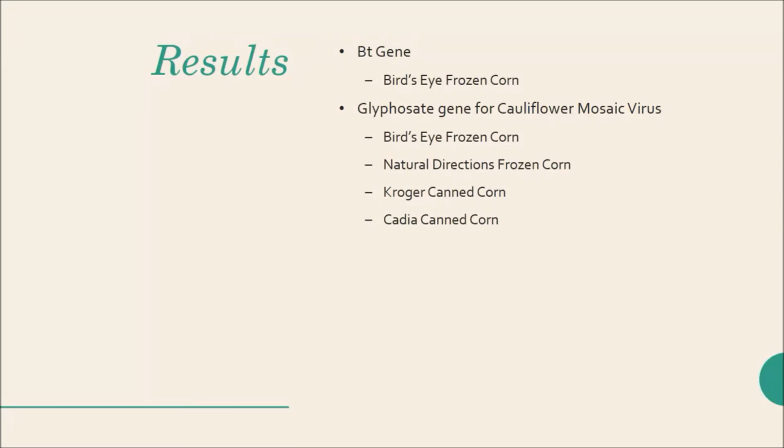That all means that the only sample to contain the Bt gene was Bird's Eye frozen corn. However, all the samples except fresh corn contain the glyphosate gene, which protects corn against cauliflower mosaic virus. This discovery brings up an interesting point. Both Natural Directions frozen corn and Cadia canned corn are USDA certified organic, yet they possess a genetic modification. This genetic modification may not be the Bt toxin, but it's a modification all the same.